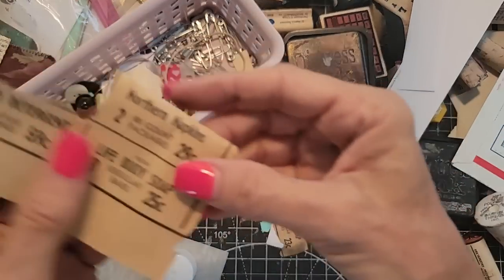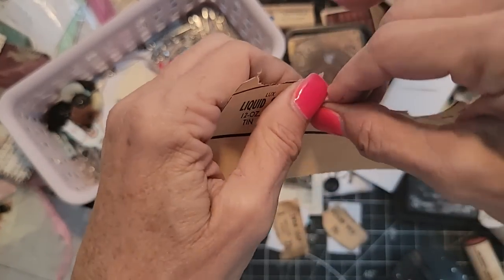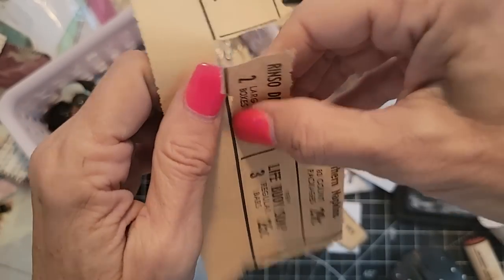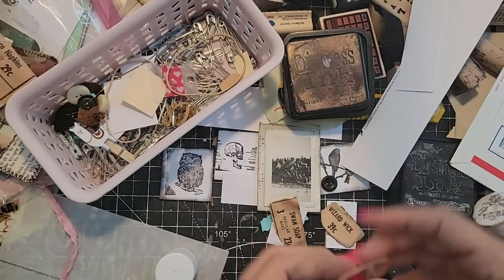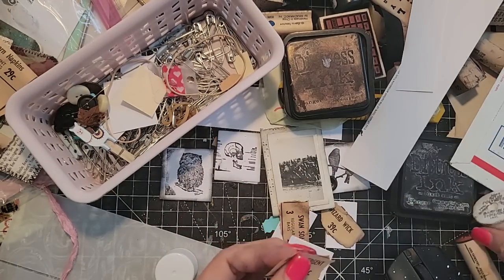So you don't need a lot of stuff. It can just be something intimate, like Rinso detergent. That just sounds like something from the olden days, like the vintage days, right? The olden days. Yeah, I think you're dating yourself here, Pam. You're pretty old yourself, so just remember that.